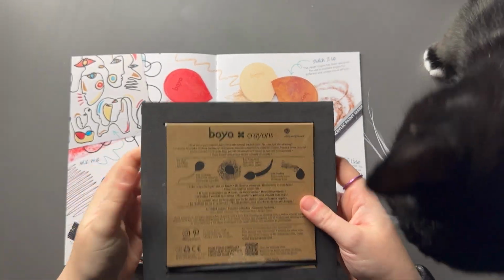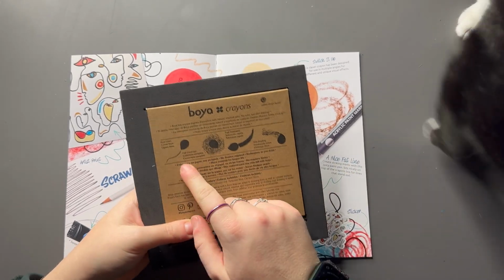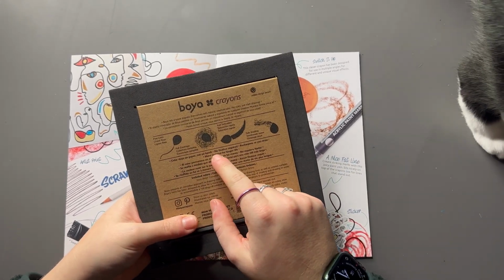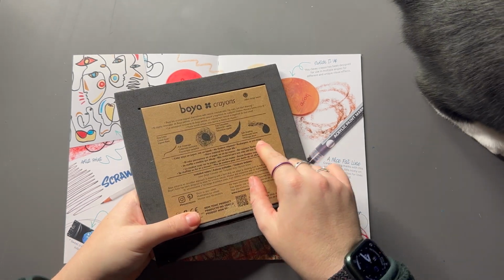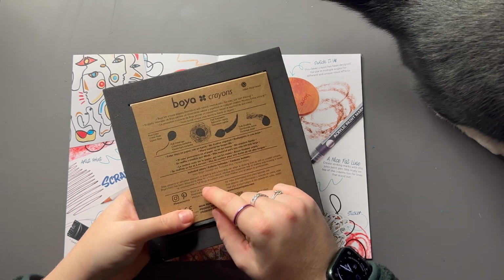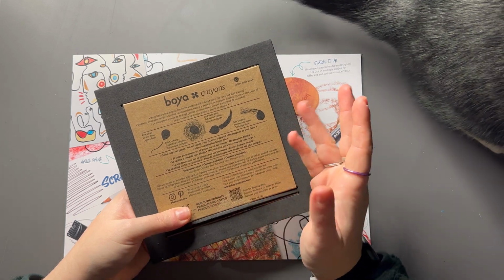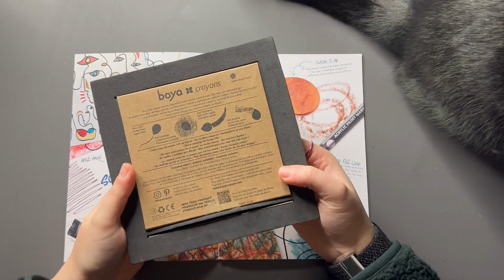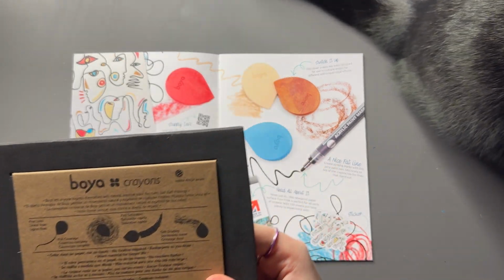Hello, Freddie. You want to make an appearance today? So this says, colour stays on paper, not on hands. No fixative required. Resharpens as you draw. Don't most pastels? Most crayons. More material for longer life. Is it wax-based? I don't know. Interesting.